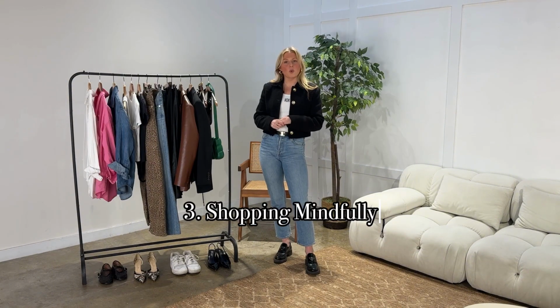Never underestimate the power of an accessory or a layering piece to really differentiate your outfit. If me and the girls want to go for dinner tonight, I can grab my pumps and I can still wear that with this fit, but it's an entirely different look. That is the beauty of a capsule wardrobe. Lastly, we're going to talk about shopping mindfully. You are going to buy with intention. When you are at a store and you're at point of sale, really ask yourself, will this item that I'm holding fit into your capsule wardrobe?